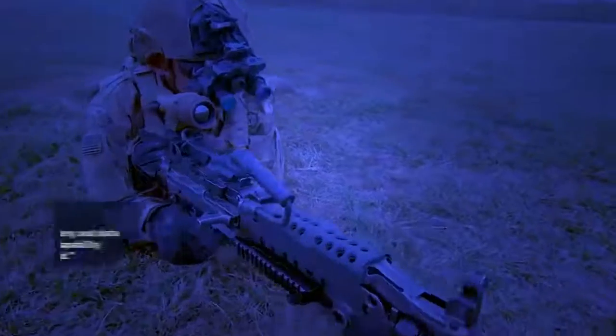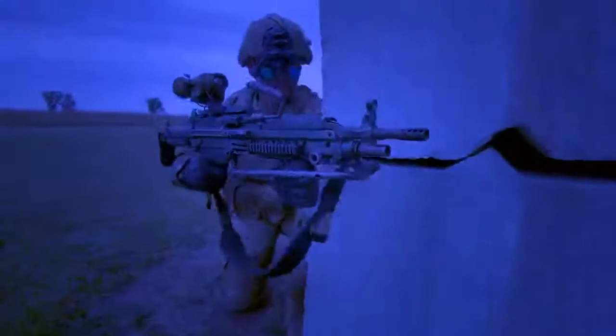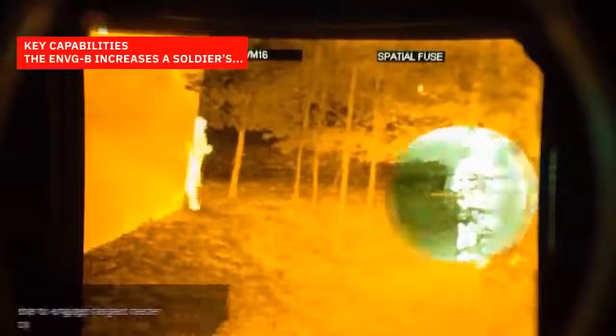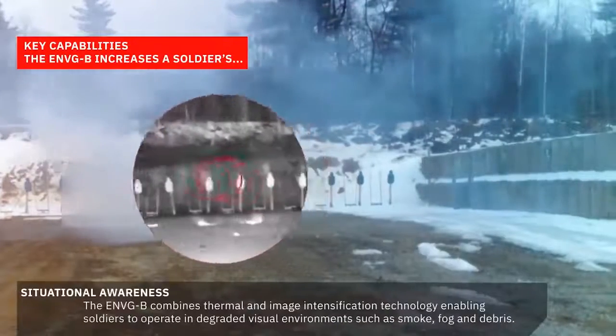The ENVG-B goggles are a perfect night vision system for these situations. They are equipped with the latest light amplification technology, which helps you to see clearly, even if lighting is minimal. In addition, the thermal channel detects people using the heat coming from them. Both images can be superimposed on each other, providing almost perfect visibility.